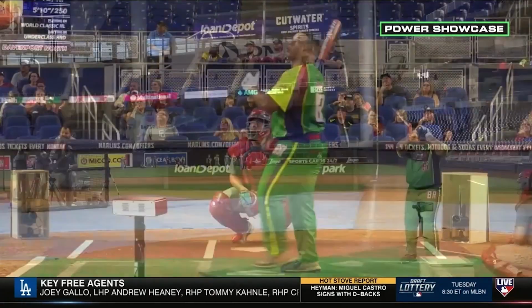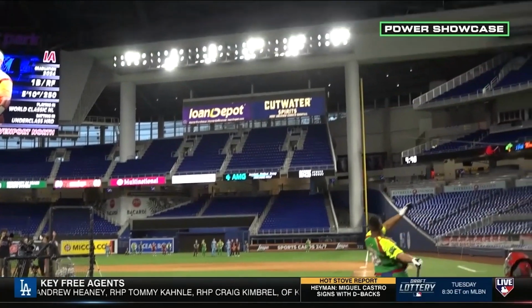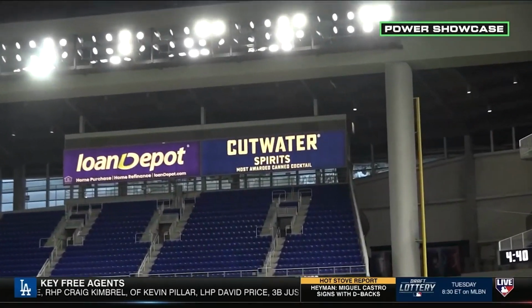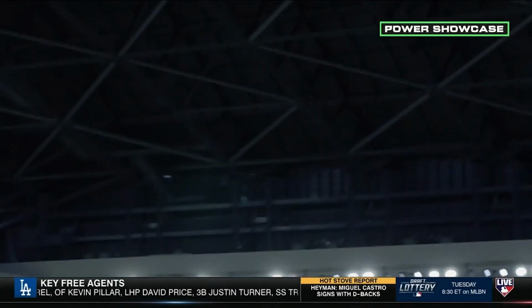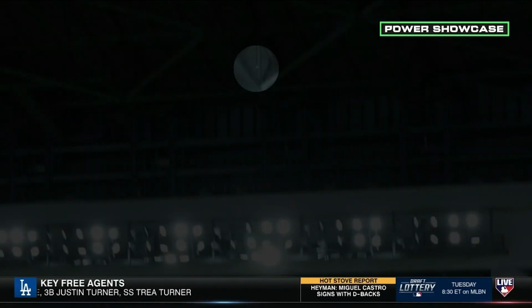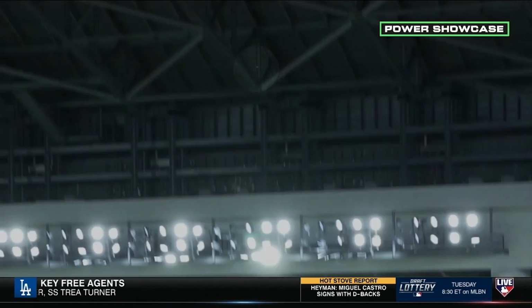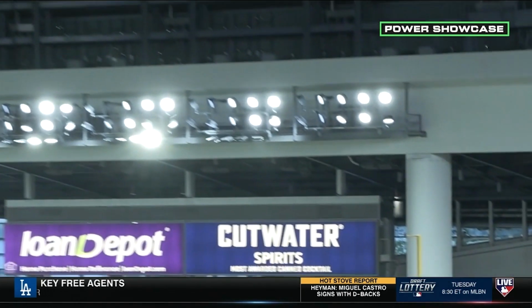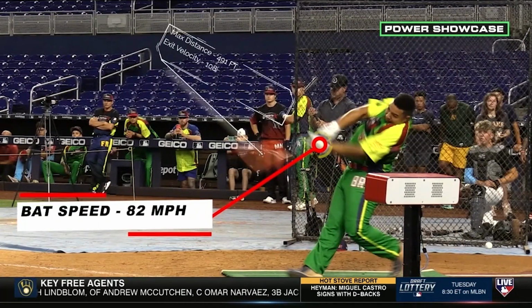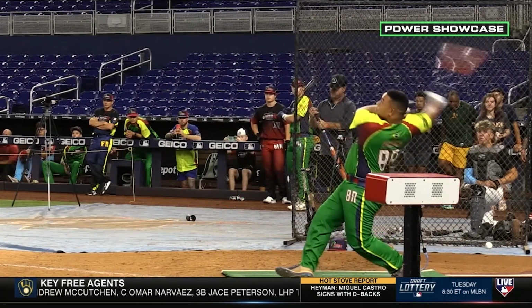And here he is. Oh, my gosh. Look at this dude. He's Prince Fielder. He's a cross between, if you think about it, Josh Naylor, who's with the Cleveland Guardians and was also a Power Showcase world champion, and Daniel Vogelbach, who was a Power Showcase world champion. Bolcoma is only an underclassman, so he'll be back.